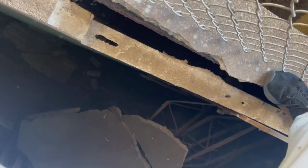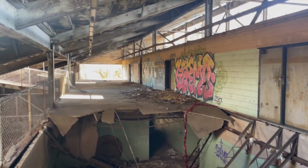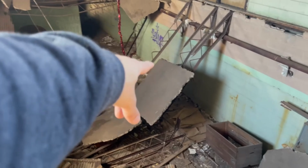Yeah. So there's the wall. I put my foot there, and there's my other foot. And we made it. No dying allowed. This used to all be part of it, and it just fell in. You can see chunks of cement.